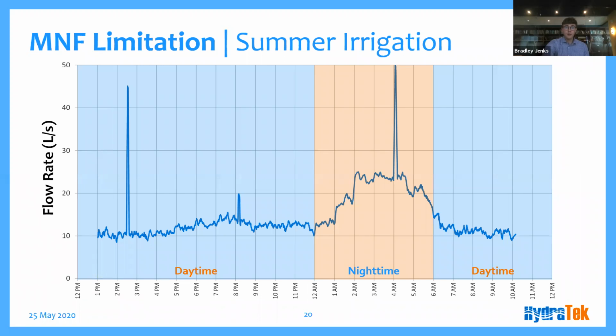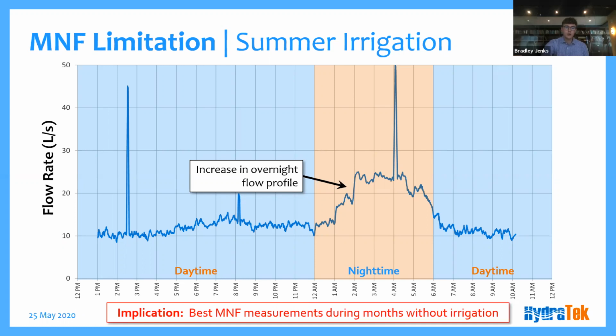Furthermore, if we look at summer irrigation, again, the principle of minimum night flow is that the actual consumption is at its lowest during that overnight period. And so when we do have irrigation or actual consumption in the system, we can't use this data reliably as an indicator of leakage. And so you can see here in an example that during the nighttime when there is irrigation, flow values increase, if not dwarf what otherwise would be a daytime demand. And so the implication of this is to focus minimum night flow measurements during months with no irrigation.